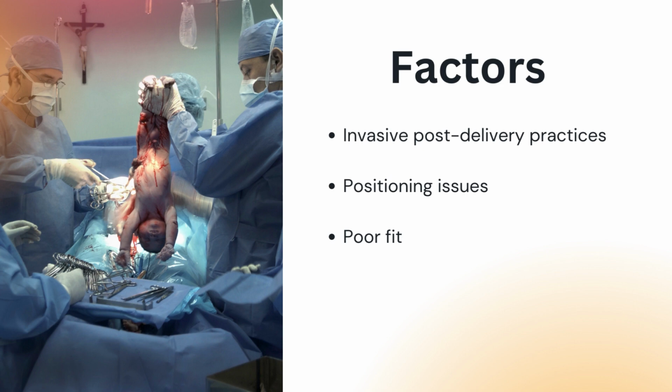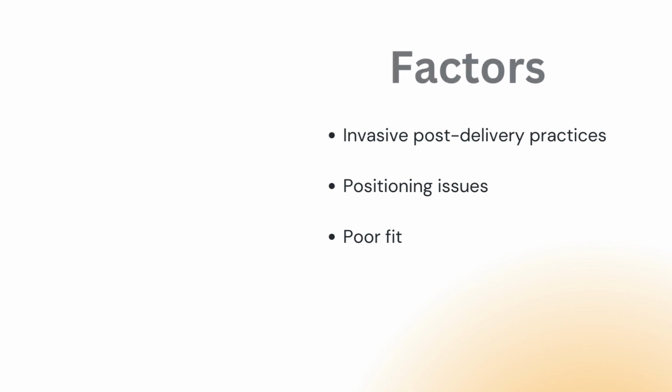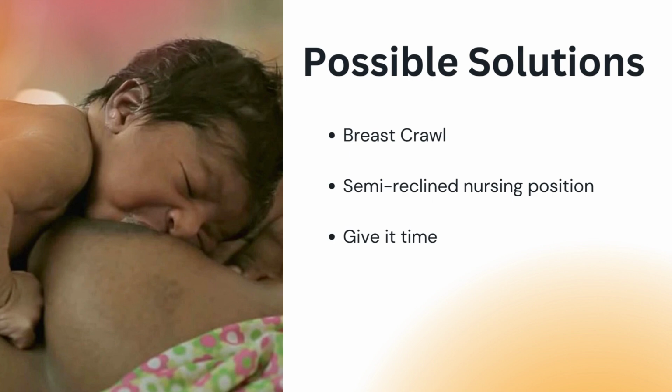These factors include post-delivery practices that may interfere with newborn feed behaviors, such as labor medications, routine suctioning, early cord clamping, unnecessary formula supplements, and parent-baby separation. Positioning issues when nursing and poor fit based on nipple size and shape may also be contributing factors. There are also some possible solutions to some of these factors.